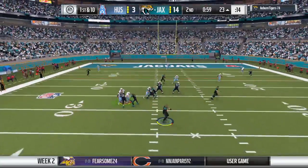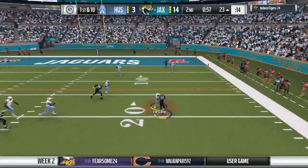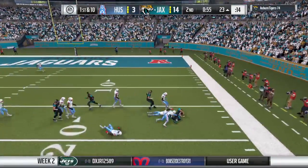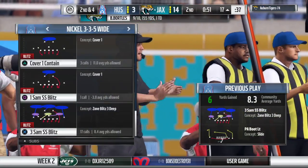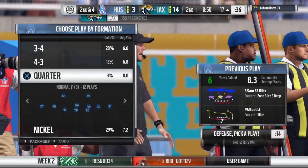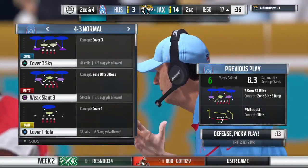Now a play fake here on first down. Firing quickly here, and that's complete, and able to break one tackle, but then quickly brought down. But a nice little gain. It's a gain of 6 on the play, and it'll bring up a second down.